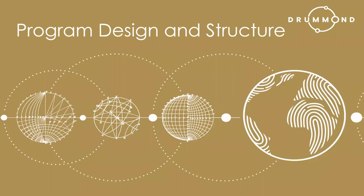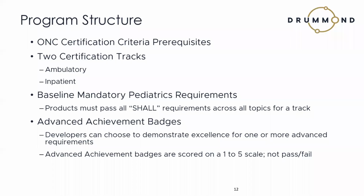All right, so my colleague Todd and I, now that we got that out of the way as to why Drummond did this and how we set up developing this program, we're going to go into a little bit more detail now on the output of that, which was the program's design and structure.